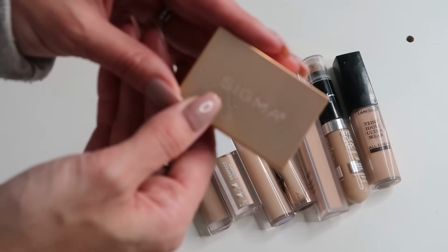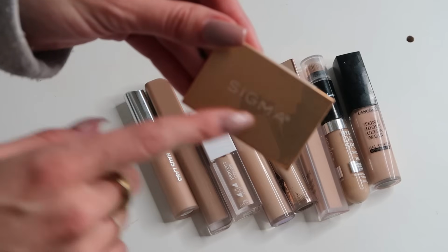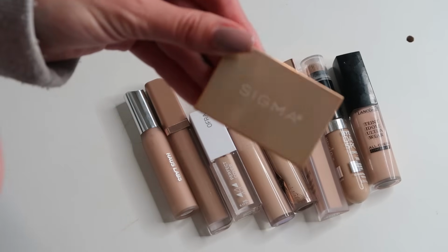I reach for it so often. I think this will make a really nice one to bring in my travel bag as well, just because I do get the two different options. So I'm thinking about throwing this one in my travel bag.